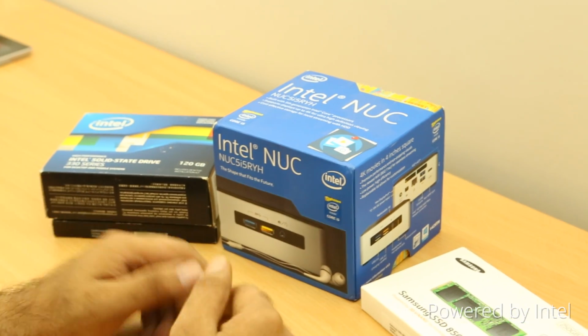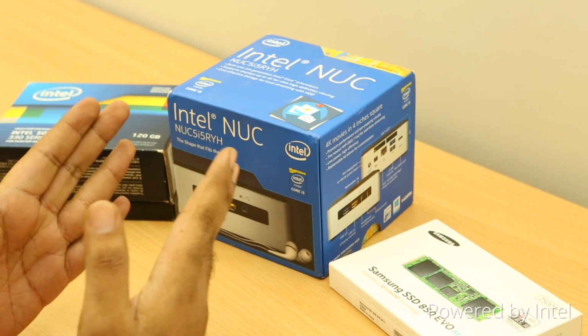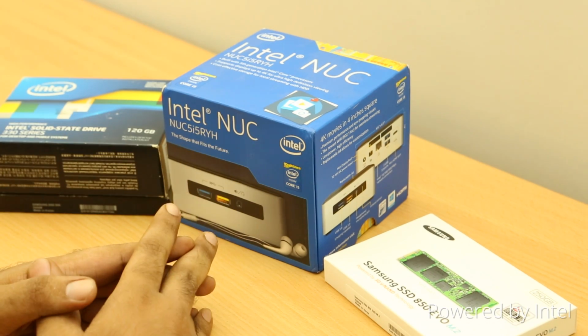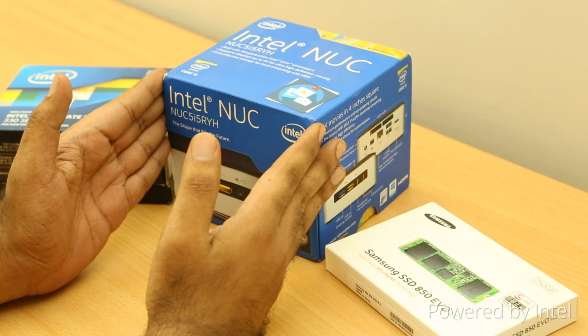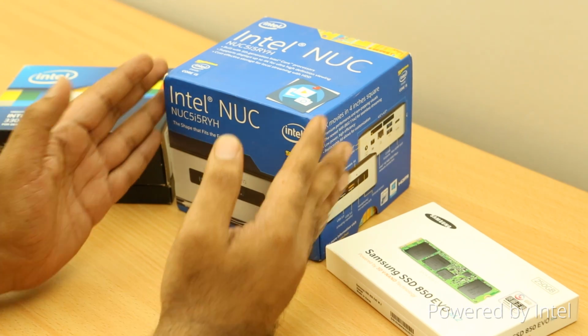And today we're going to be showing you something really cool and something I've not done before. This is actually an unboxing and quick demo of something called an NUC. So NUC, according to Intel, is the next unit of computing. So this is basically a mini desktop or a small box which actually packs a lot of interesting features.